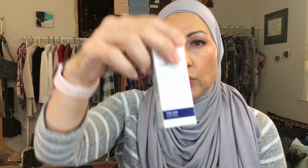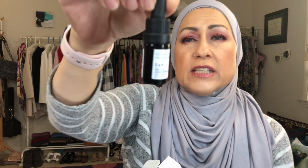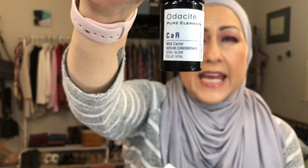So moving on now is Audacité. Audacité is something that I tried. It was kind of like a phase, I think, because I wanted to try something really natural and essential oils and things like that. So I started ordering their oils, and they're very nice, I have to admit. These are teeny tiny oils like this, and they have purposes for each one of these. Like this specific one here is for youthful glow. My goodness, I can't talk today. Youthful glow. And what it is, it's wild carrot facial serum concentrate, and it gives you a vital glow.